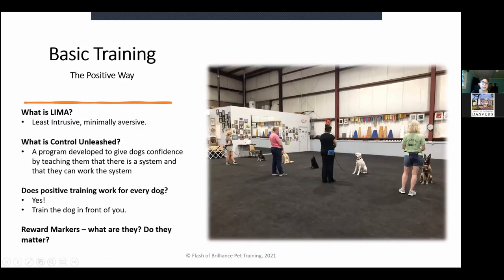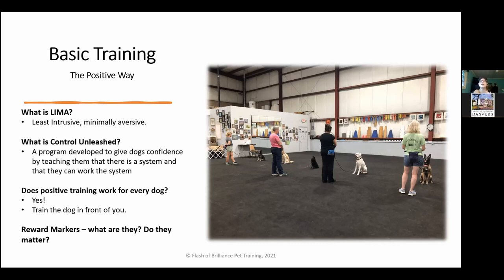Does positive training work for every dog? Absolutely. Why? Because of the definition of positive reinforcement training. Positive reinforcement means you add, that's the positive, a stimulus that increases the likelihood of a behavior occurring. So you're reinforcing a behavior, you're increasing the likelihood of a behavior to occur again by adding a stimulus. Usually this is a food or toy reward. And we often use food just because food is a primary reinforcement. Dogs need it to survive. They cannot survive without food, and that is why it usually works.